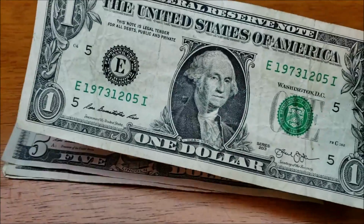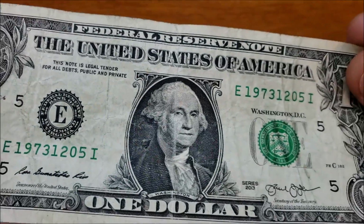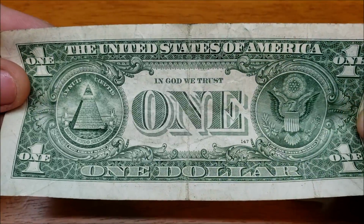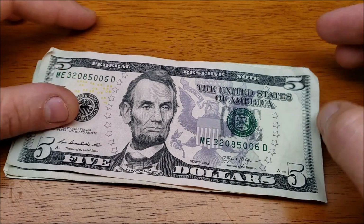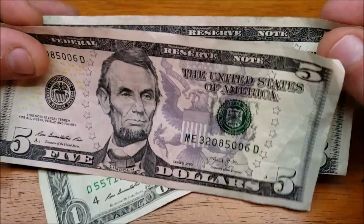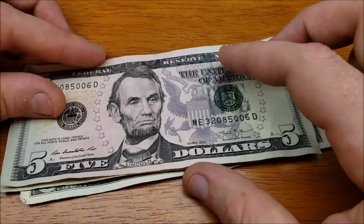But this one's pretty beat up, very wavy, very crinkled up, definitely has been wet before. So not super crazy about this one, but I will set it aside for being a minor find. And then our last couple of bills look like a couple of 5s and another 1.